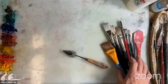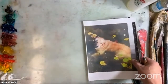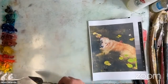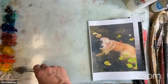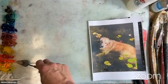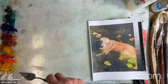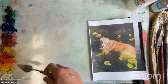Pretty simple. The kit. Here's the photo we'll be working with. Colors. I'm just using titanium white today. We got some cad yellow light out. I have some cad orange here. This is cad red light. This is cad medium red light, or red.